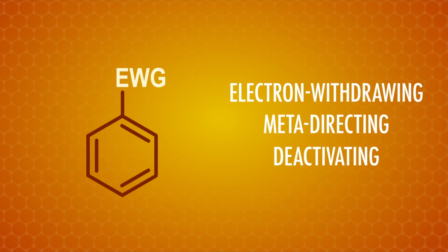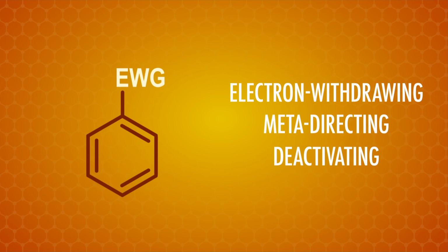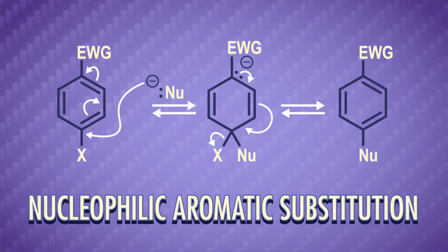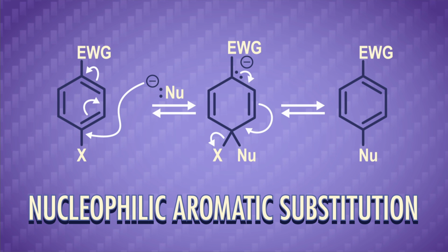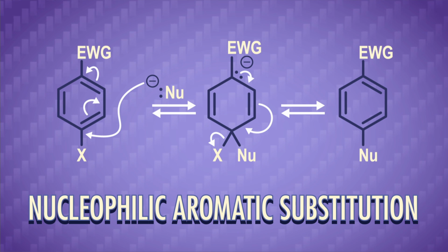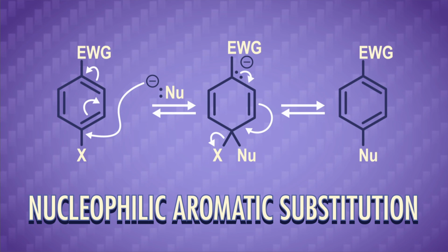We learned that for electrophilic aromatic substitution reactions, an EWG is deactivating. So this means for nucleophilic aromatic substitutions, an EWG speeds up the reaction. It makes sense if you think about it, because we're trying to get the ring to accept an electron pair, so reducing electron density is the way to go.